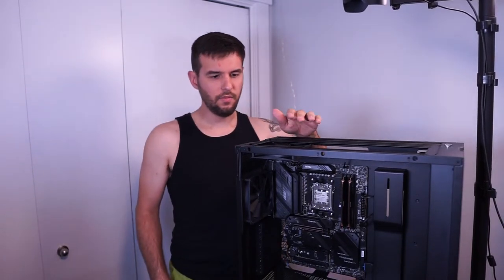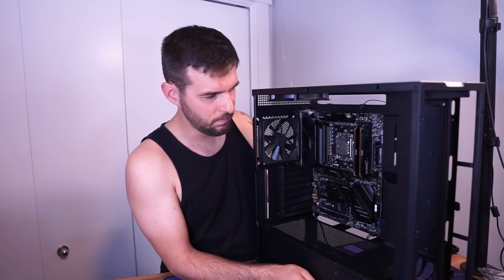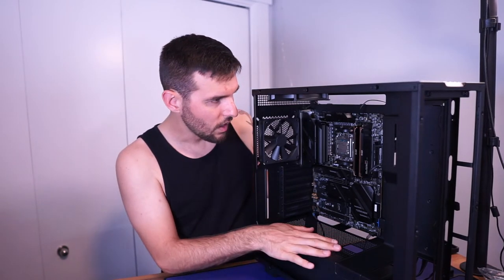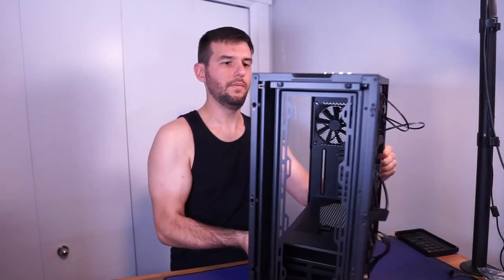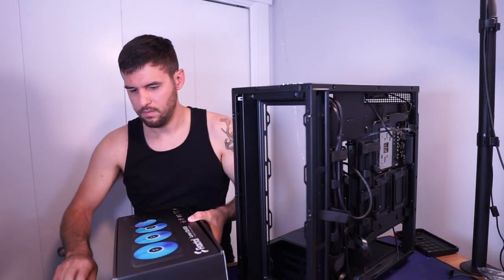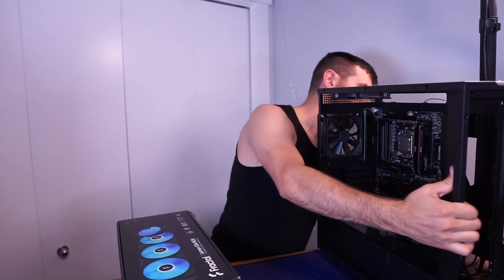Okay, top fan, rear fan installed. I know, it's a lot. I mean, think about how much the 4090 itself costs. It's like $1,700 almost. Okay, that is all installed. Let's get our AIO installed up front here. Actually, I'm going to move this to the side for a minute.